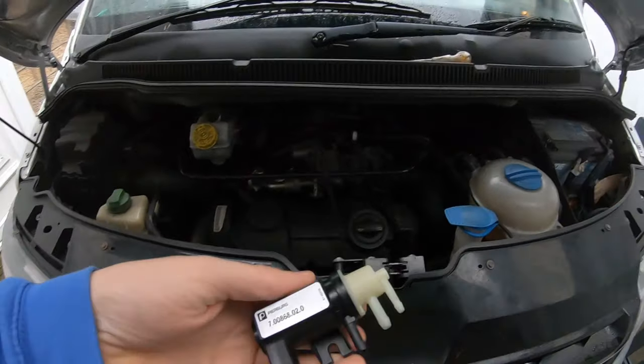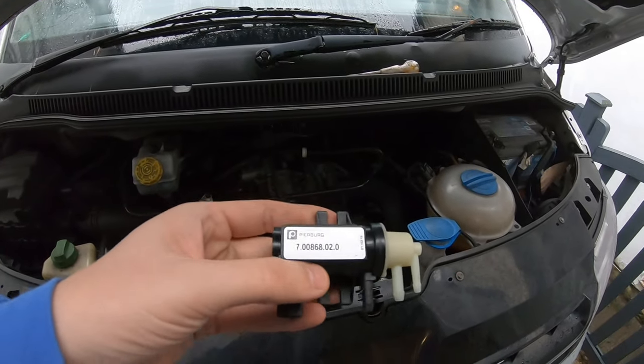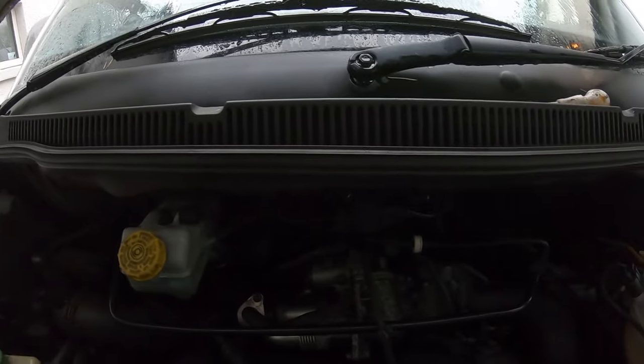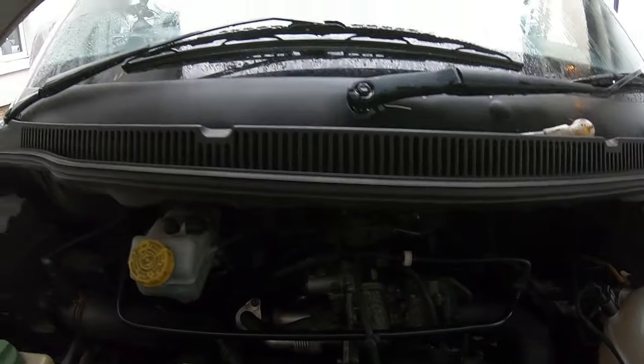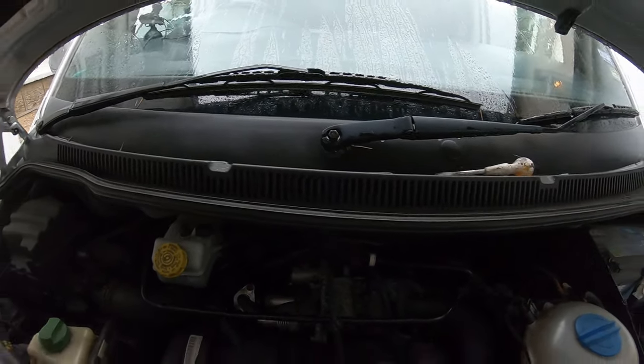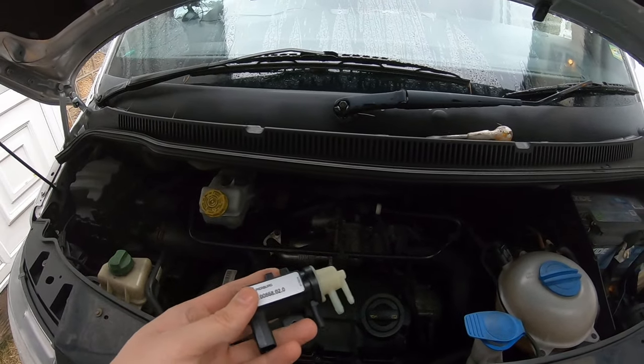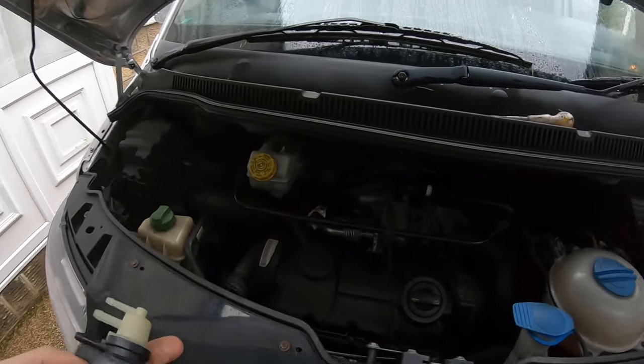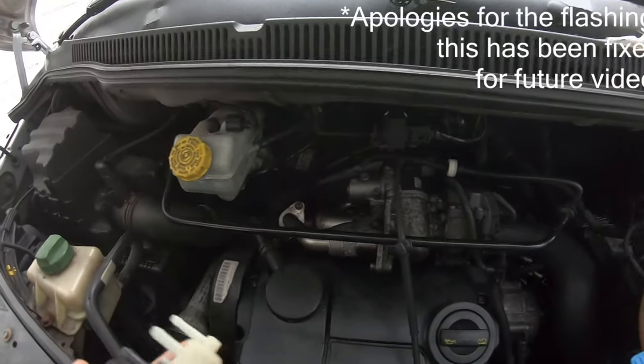So I just happen to have a brand spanking new OEM spec Pierburg N75 valve, because the one on my van is not an original one. It is a cheap eBay one at 20 quid. Now, this was 40 quid. Yes, it's twice the price, but it's 40 quid. It's not exactly expensive. So why I got this, we can see how it's gonna fit.